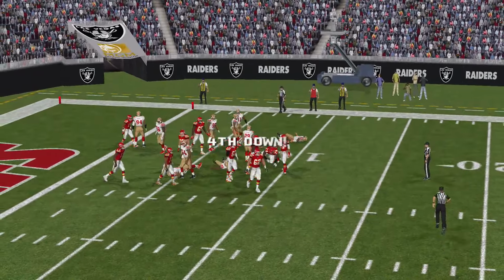Looks like he's just about ready to kick this one off. Kansas City is lined up for the kickoff. McCaffrey back to return. The kick sails out of the end zone. The 49ers have their work cut out for them as they take over at the 25-yard line. First and 10. Ball on the 25-yard line.